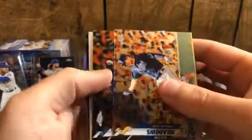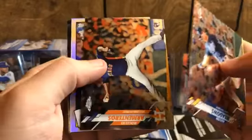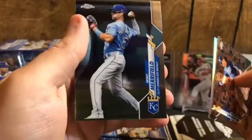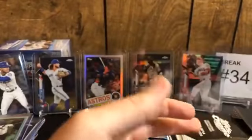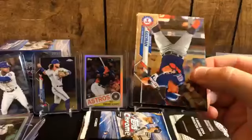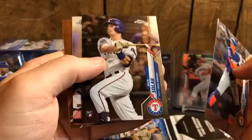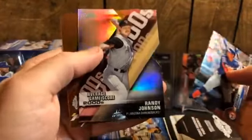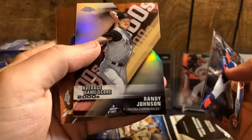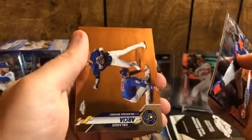Austin Meadows, Rays, Armin Tineros, Astros, Jose Altuve again going to the Astros, 35th anniversary, and Whit Merrifield going to the Royals. Ronald Guzman, Rangers. Nick Solak, Rangers as well. We have Randy Johnson, average game score, die cut, the 2000s, going to the Arizona Diamondbacks. And then Orlando Arcia, base, going to the Brewers.